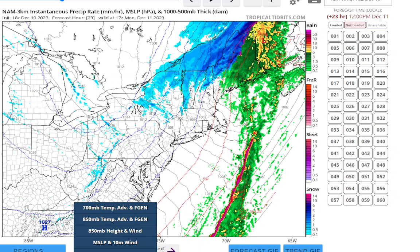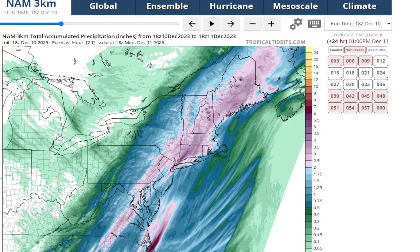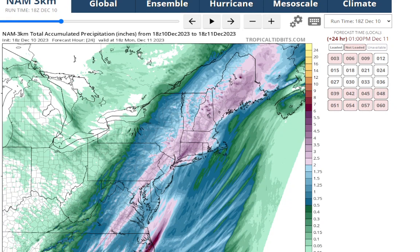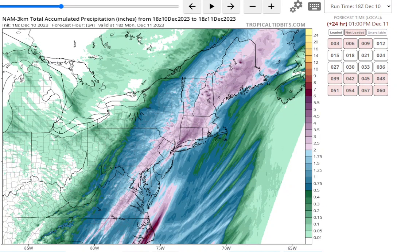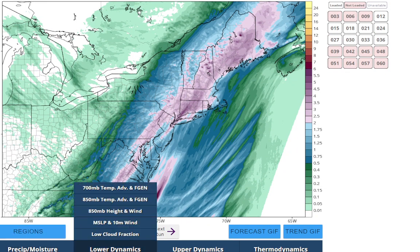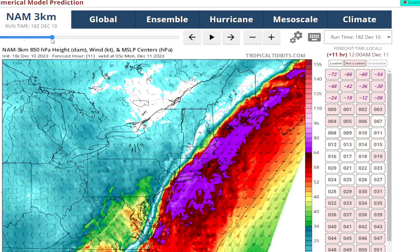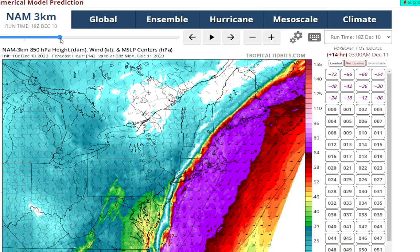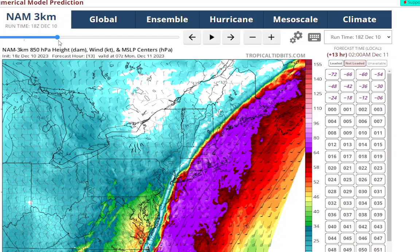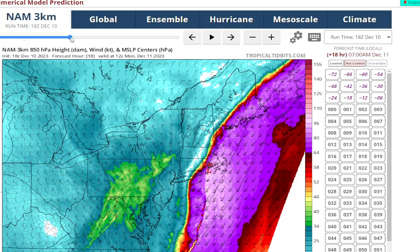Total accumulated precip on the NAM, and this is, again, on top of what has fallen since 18Z, so it's on top of what's fallen since later this afternoon. Another possible 2 inches or more of rain, likely at this point. Looking at that wind aloft, let's go ahead and look at that. All right, so this is your 850 wind, and look at it. Pretty much lining up with the HRRR, where Suffolk County is going to have that. That's why Suffolk County has the high wind warning and not us. We're just in the wind advisory.